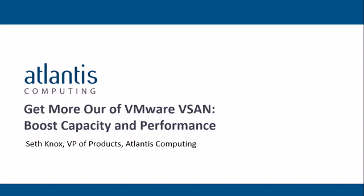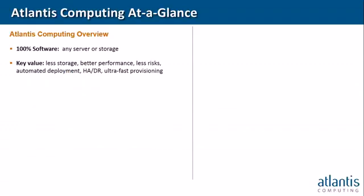Since we've announced both Atlantis products and VSAN's been launched in the software-defined storage and hyper-converged category, we've gotten tremendous interest in the products themselves as well as how VSAN and Atlantis work together, and we've been working closely with VMware to build joint solutions and add value on top of VSAN. So that's what we're going to talk about today.